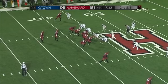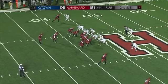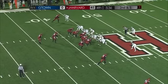Harvard again back to the Ivy League next week. They'll play out in Ithaca against Cornell. There'll be a noon kickoff next Saturday.